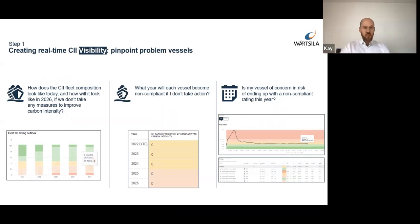So, as a first step, we want to look at the big picture of the fleet without having to aggregate and update the latest emissions data manually. The question I'll ask myself may be, how does the fleet composition in terms of CII ratings look like today? And how will it look like in 2026 if no measures are being taken to improve the carbon intensity? And obviously, the operations continue in a similar manner.